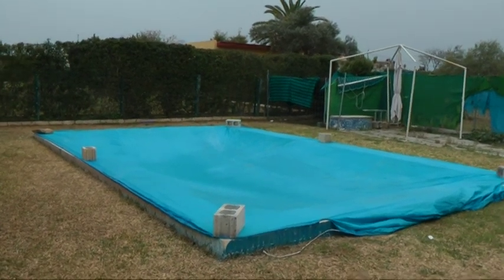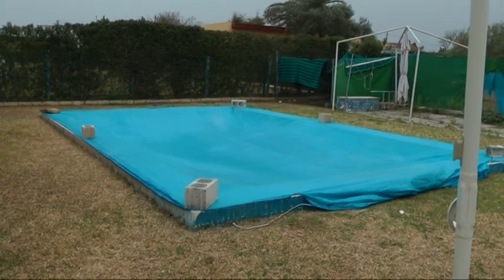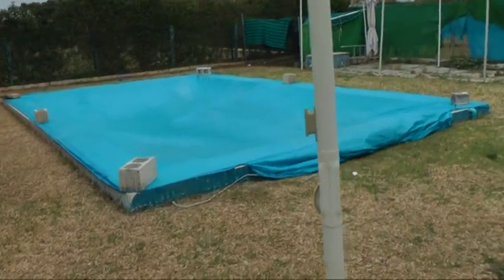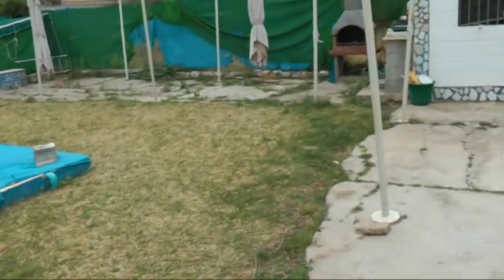But the most important thing is that the space is there. That's one of the biggest expenses of putting in a pool. So to modernize this and put yourself in a brand new pool wouldn't be such a big thing.